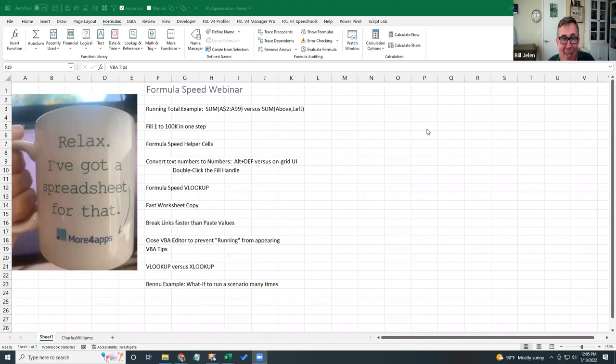And then sprinkled in there, just some fun things like a fast way to fill the numbers 1 to 100,000, the fastest way to convert a column of text numbers to real numbers, and that just changed recently. I'll throw double-click the fill handle in there. Fast worksheet copy, fast way to break links instead of paste values, and some VBA tips along the way.